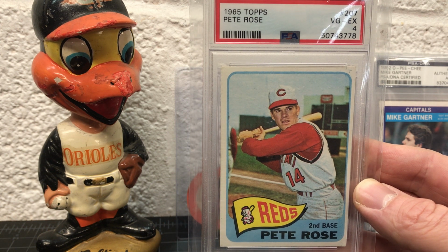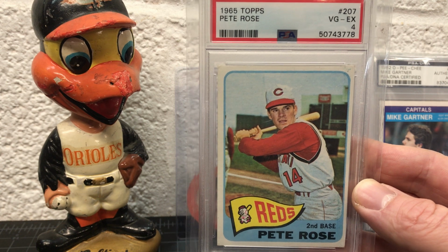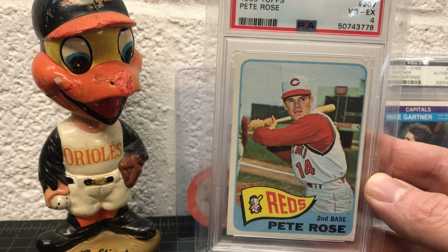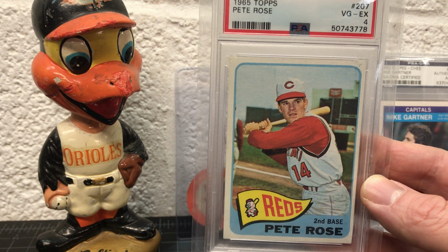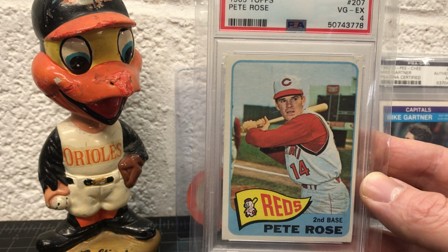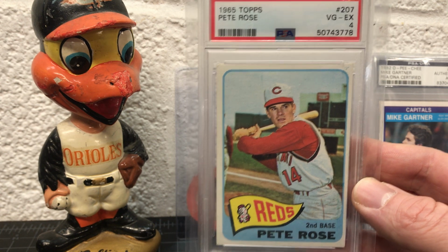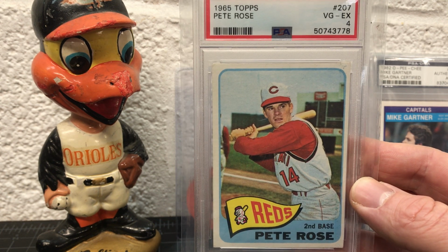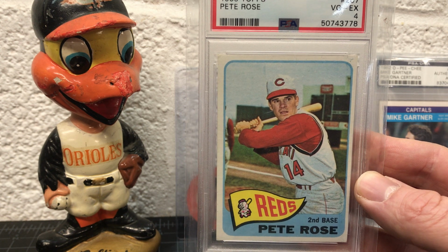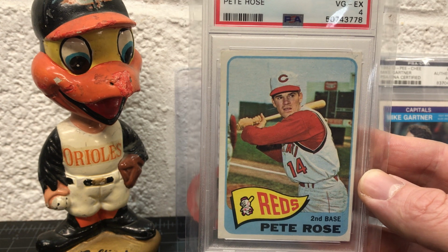So I used to have this card raw when I was a kid. My stepdad gave me all his 65s, and there was a Pete Rose in there. It was definitely not in very good shape, but I think I ended up trading it as a kid. You do whatever as a kid, and 20 years later, you're like, maybe it would have been nice if I didn't do that, but so be it. But it's a 4, which is kind of my favorite PSA grade, to be quite honest, as far as condition versus price versus how it looks in general.